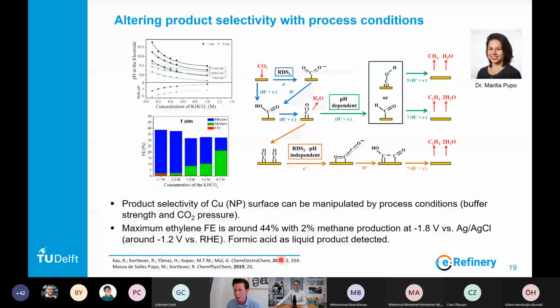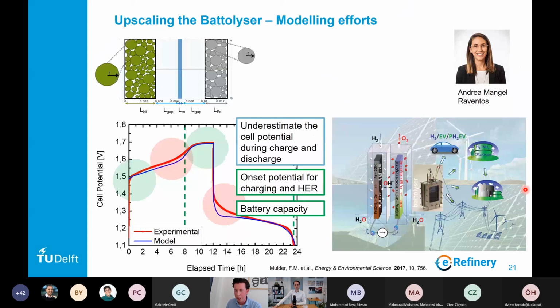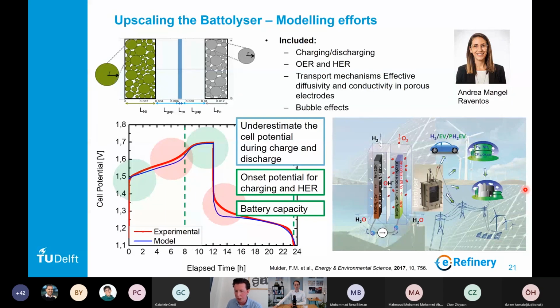We also look at altering product selectivities by process conditions. So this is work from Maria in our group, really working on the electrolyte selection, which has a big effect. Also looking at high CO2 pressures for CO2 reduction, and ultimately we would like to also do this for nitrogen reduction. So this is a device where we can test up to 100 bars. Maybe I'll skip this for clarification.